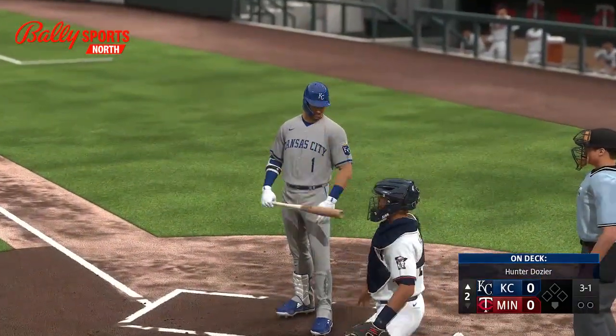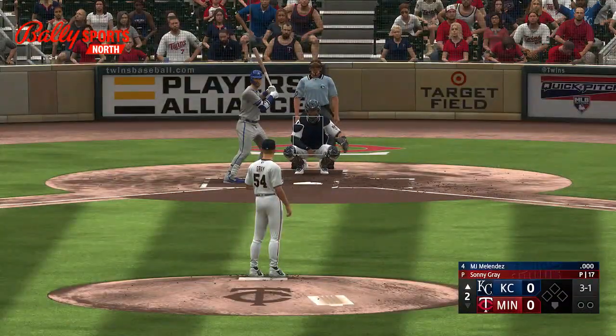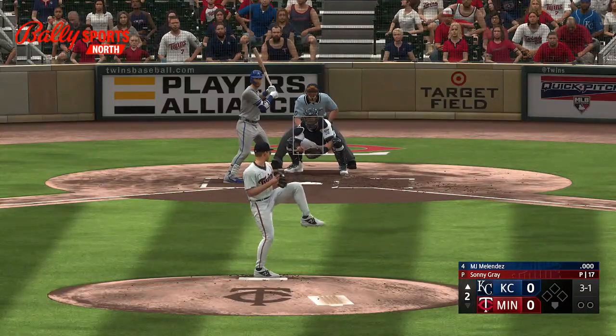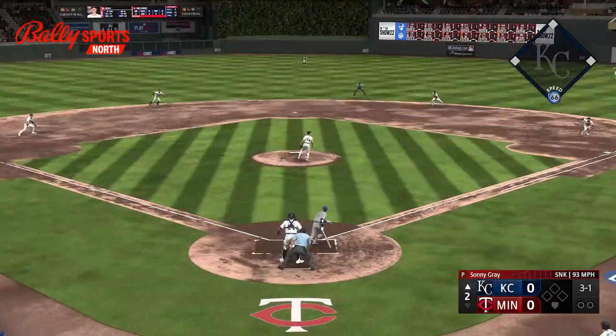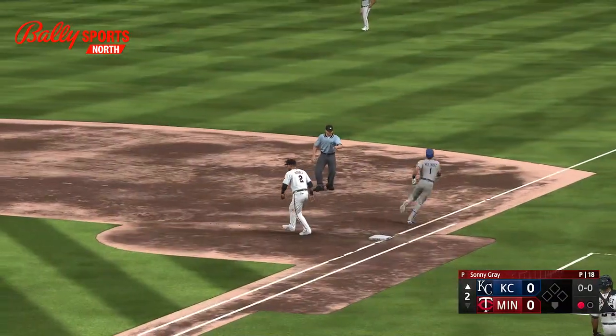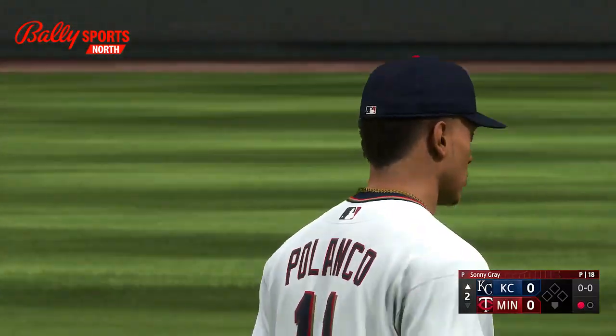First pitch strike from the pitcher, but then no panic at all by the hitter. Very patient, showing good discipline. Now he's in the driver's seat with a 3-1 count. Bounced up the middle. Polanco picks it up. Throw to first is in time. Barely got him for the out. Close play. That is it.